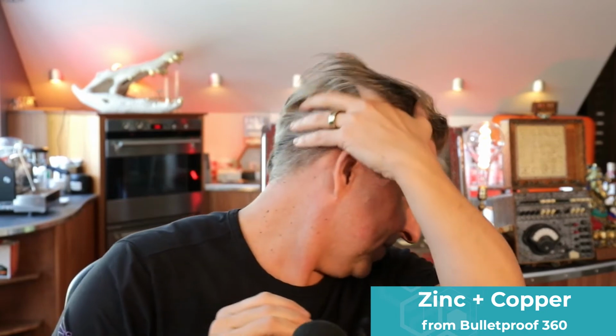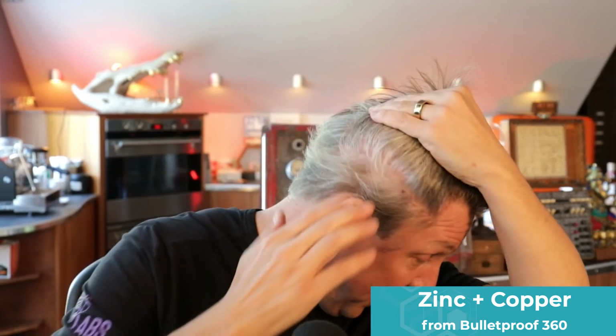I've actually done this. One of the reasons I have a little bit of gray on the sides of my hair, which I think I'm succeeding in making better. I don't know if you guys can see that. I think it's getting better. I'll tell you, when I have a full head of brown hair, I'm going to disclose all of my secrets, if I even know which ones worked.